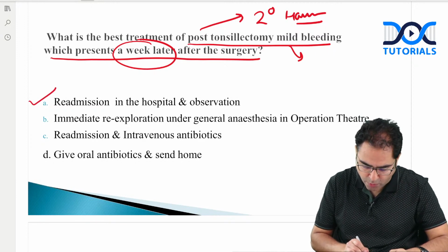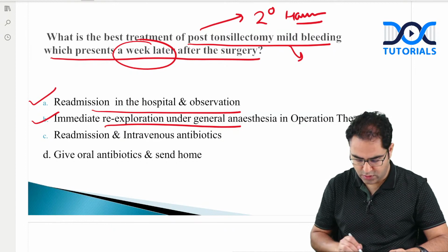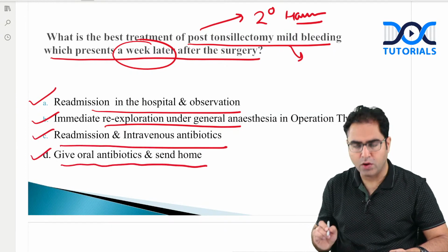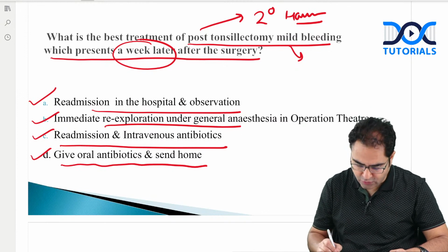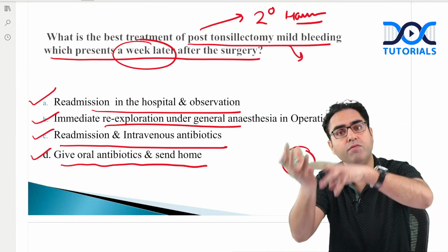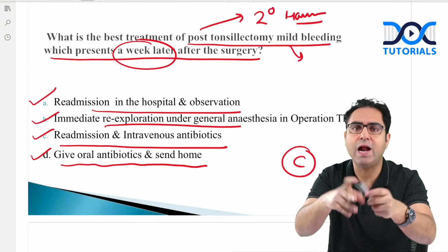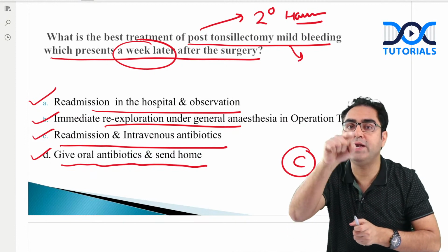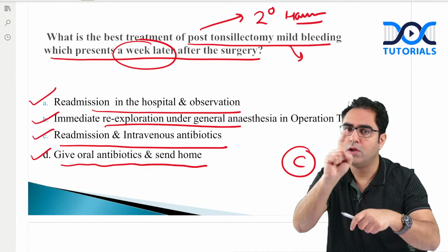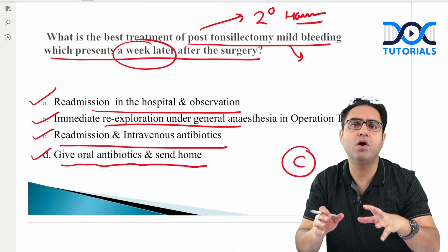Readmission in the hospital and observation, immediate re-exploration, readmission and intravenous antibiotics, or give oral antibiotic and send the patient home. The answer to this question is C. Admit the patient again. Patient came after 1 week of surgery. It is secondary hemorrhage. It is due to infection. It's a mild bleeding. Admit the patient again to the hospital and start intravenous antibiotic. You give intravenous antibiotic to control the infection. Do not give oral antibiotic and send the patient home. There is no need of surgery.